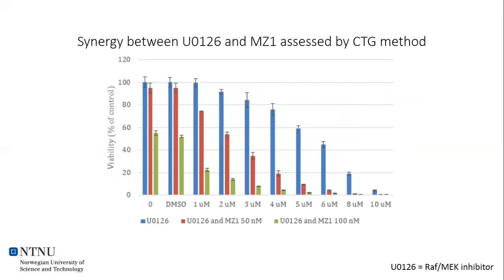It has been reported in the literature that BRD4 inhibitor JQ1 has synergy with the MAP kinase inhibitor trametinib in colorectal cancer. So I was curious, and I tried to combine MZ1 PROTAC with a drug called U0126, which is a MEK inhibitor, but also a weak RAF inhibitor. Well, the idea was with this drug to block the RAS signaling pathway. So I basically observed the same results as in the colorectal article, which is synergy when you degrade BRD4 by MZ1, but also when you block RAS signaling pathway.